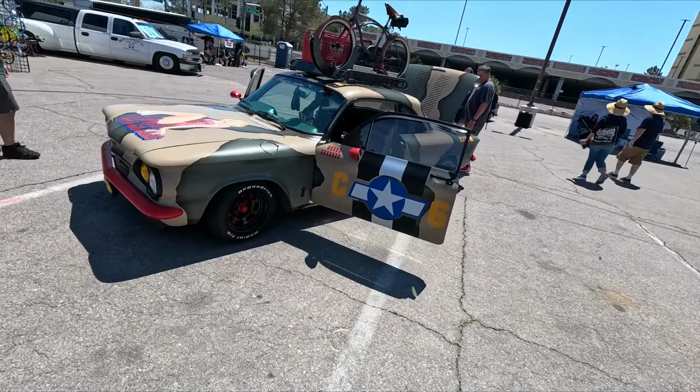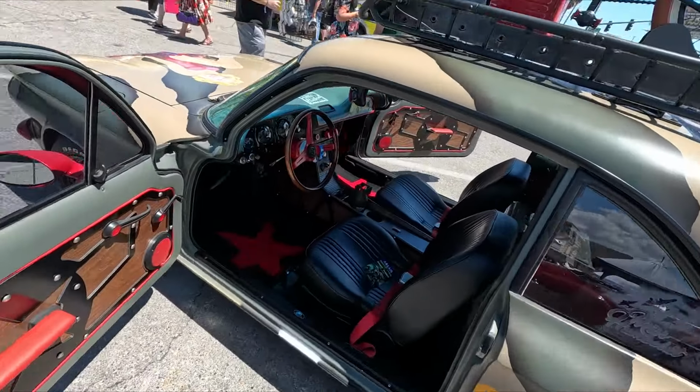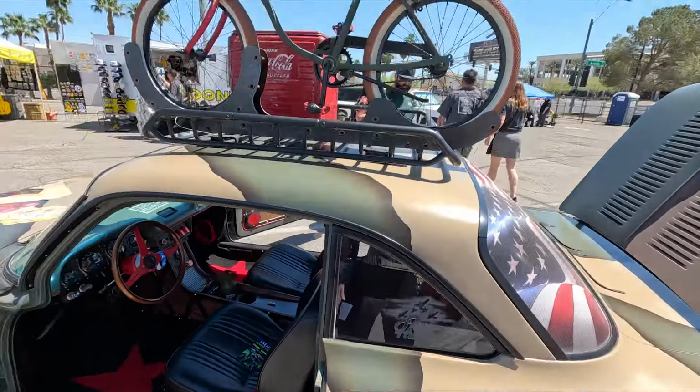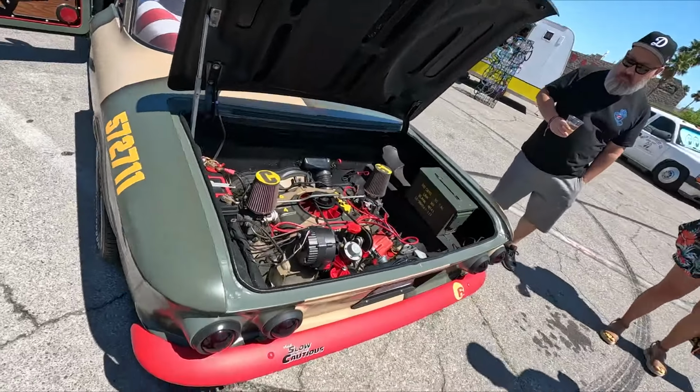Let's start heading over and start looking at some of the cars. I love this. I've seen this Corvair at many car shows over the last few years. I love it. It's pretty cool. Of course it has like a bomber or a fighter feel to it with the paint job and paint scheme.